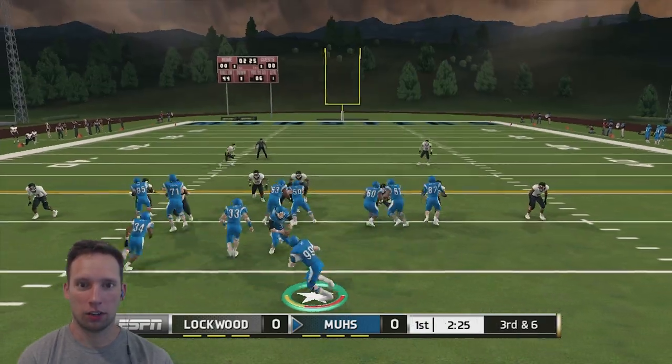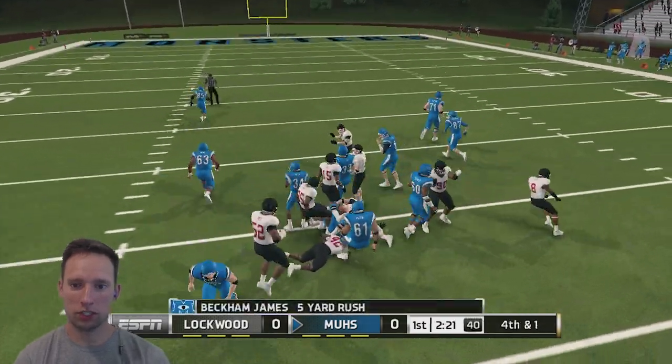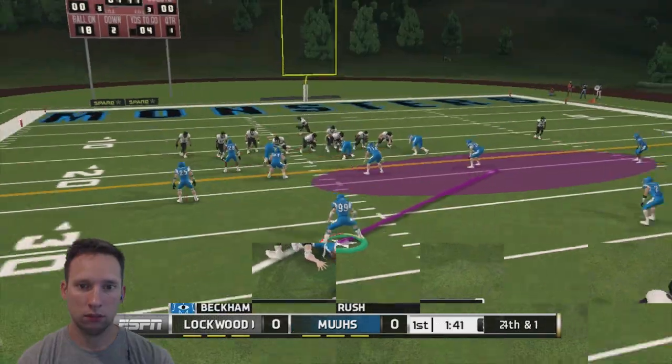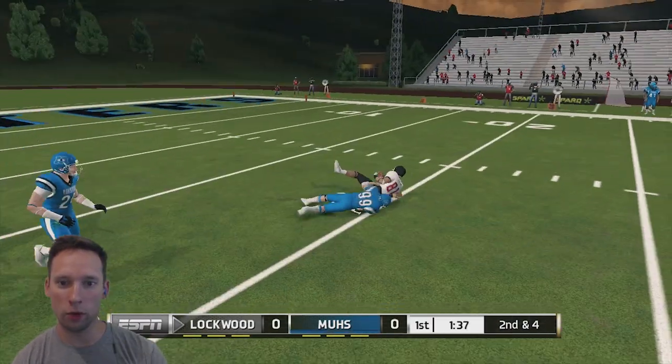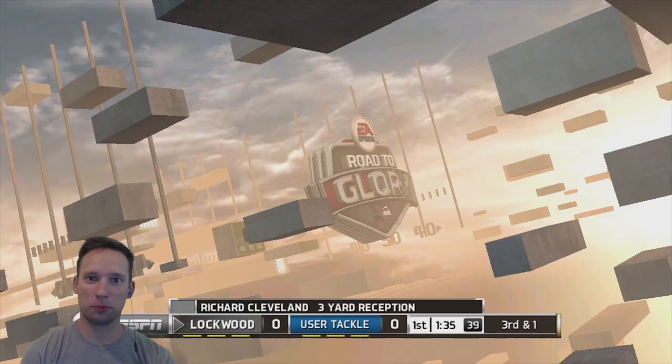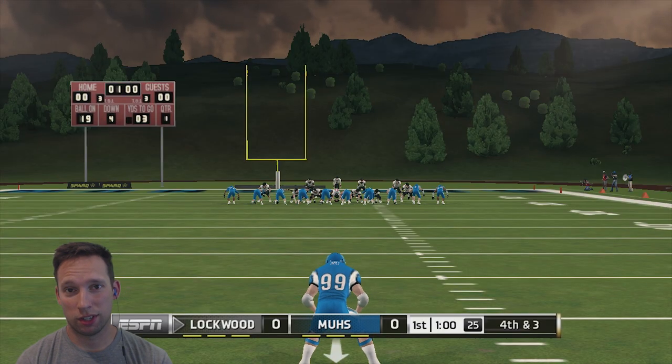Give him the rock again on 3rd and 6. Showing some vision, trying to get up there to 4th and 1. Oh, with the hit. Good job. We stopped him from getting a first down. Beckham James does it all, even returns punts.